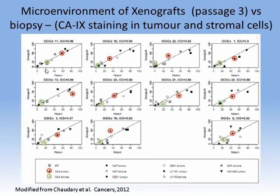And moving on then to ask the question about hypoxia, we're using here CA9 as a marker for hypoxia. This is a gene which is upregulated under hypoxic conditions in tumors. It's also affected by low pH. And the red circles here represent CA9 expression in the tumor cell population, and the green circles represent CA9 expression in the stromal cells of the tumor. And you can see that, again, there's a very good correlation between the biopsy and the original patient xenograft. And what you can also see, in fact, is that the hypoxia tends to be much more extensive in the tumor cell population than in the stromal population.